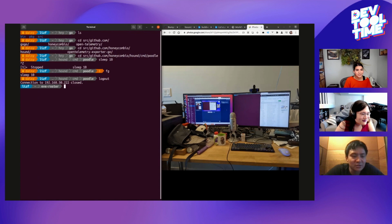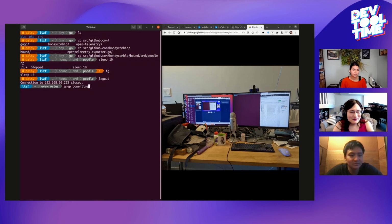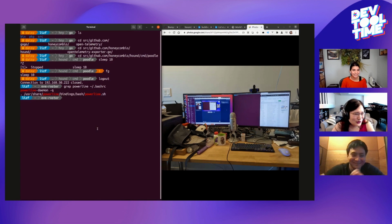That's pretty sweet. Did you do any customization of Powerline to get it displayed that way, or is that more or less the stock? That's a good question. Nope. This is literally all it is. Nice. So it's just an apt install plus 2 additions to your bash RC.